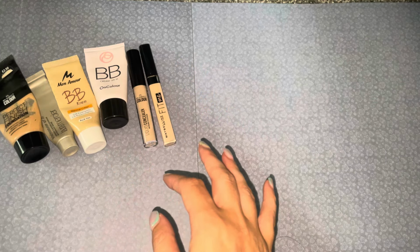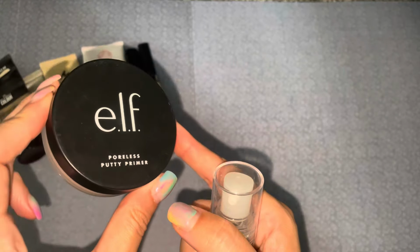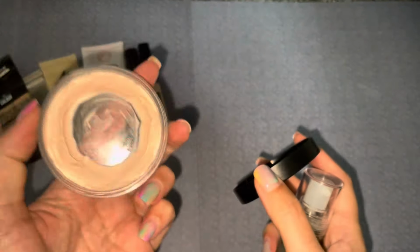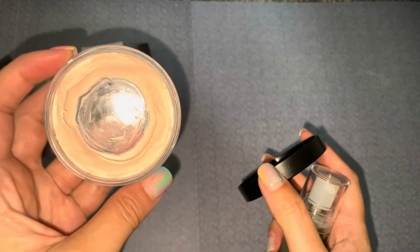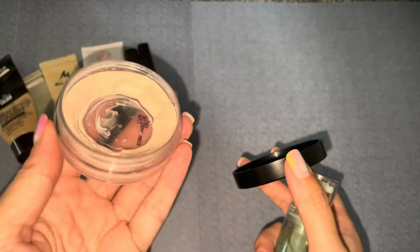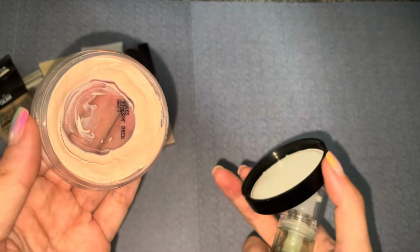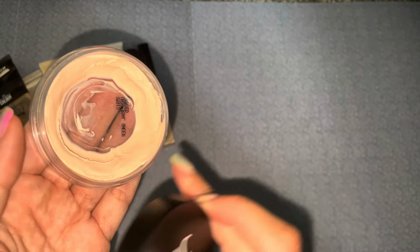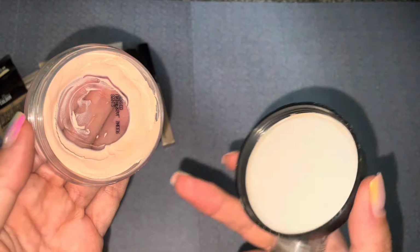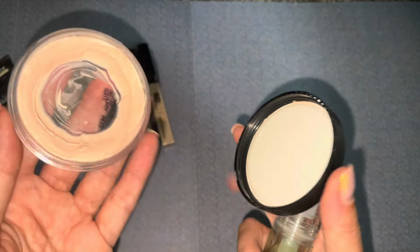The next up, we have face primers. So I had 2 in. This is the e.l.f. Poreless Primer, and then I have the Milk Makeup one in as well. Since the last update, I have used this a good, say, 6-7 times. And again, the same as what I said in the last video, I don't like it. I used to love this, and I do love e.l.f. products in general. But it does not sit right on my skin anymore. It kind of piles up. It becomes cakey and things. So I don't know what to do.